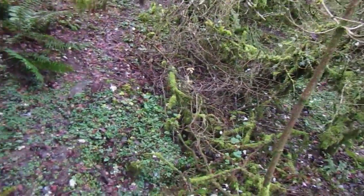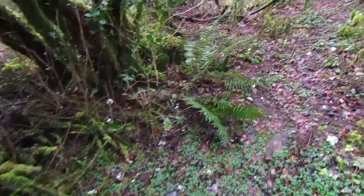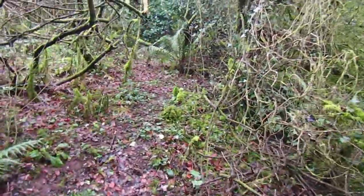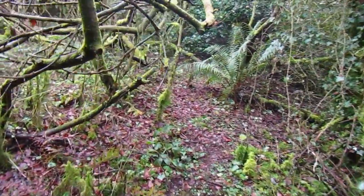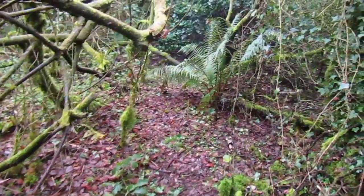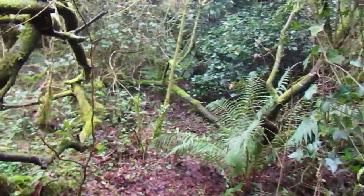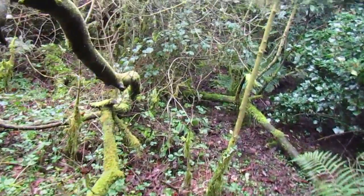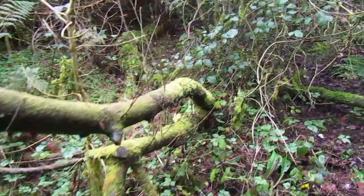And I'll just take you up through the fairy wood. This is another little path that I take sometimes, but mostly it's just left to the wildlife, and occasionally I see little signs where mammals of various sizes have been through here.